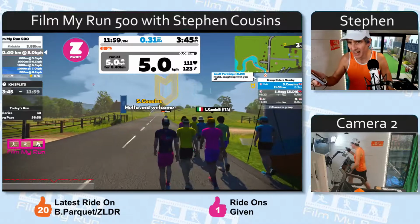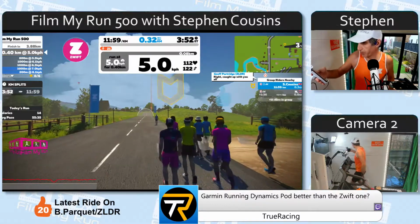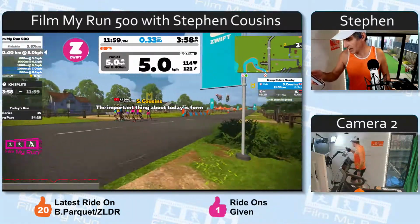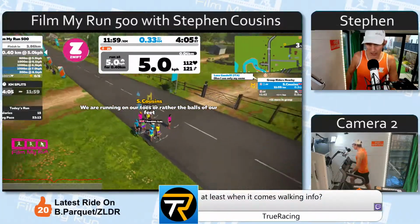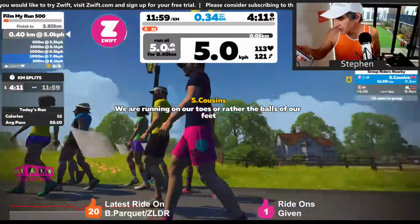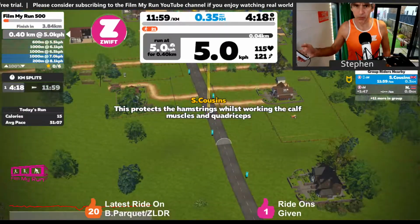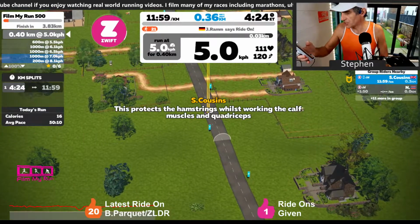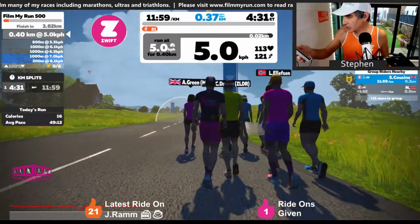The important thing about today is form. We are running on our toes, or rather the balls of our feet. This protects the hamstrings whilst working the calf muscles and quadriceps. So, at the arch, let's get up on those toes and start a gentle jog.